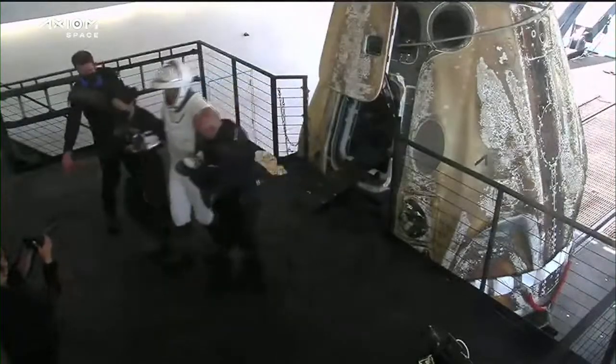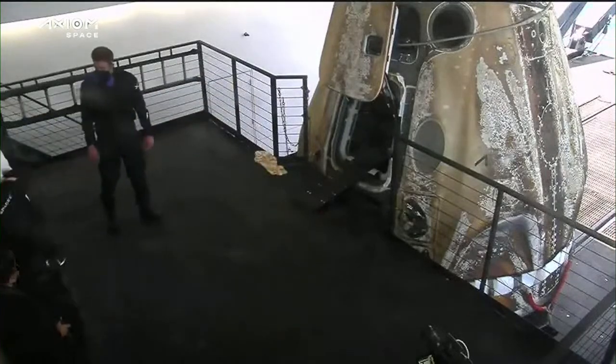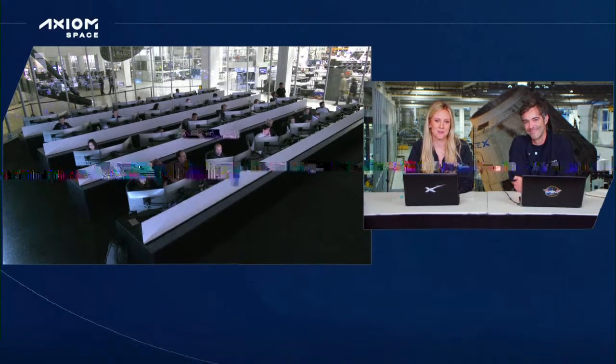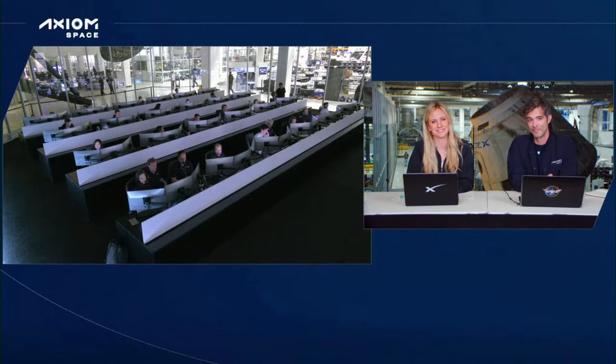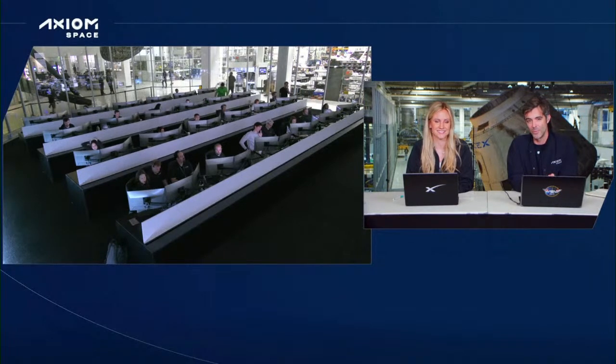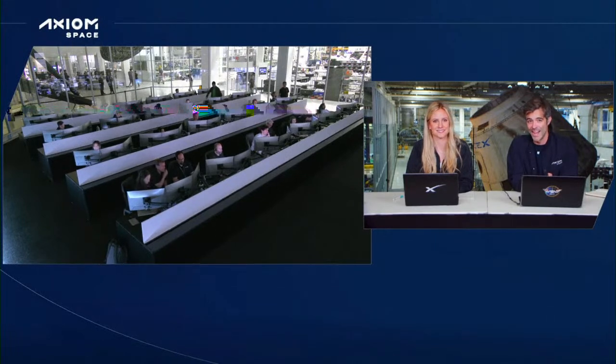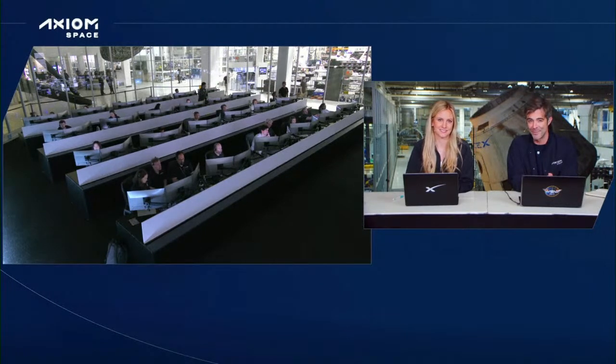With that, all 4 crew members of AX-1 are now safely out of the Crew Dragon Endeavour. So you can see their mission control here behind us at SpaceX headquarters in Hawthorne, California. Checking in now that pretty much all the crew are out, at this point we'll just be waiting on them to complete their medical checks coming out of the vehicle. They're happy, healthy, feeling good. All right, well, as the crews are now safely aboard the recovery vessel and have completed their journey to the ISS and back, with us is Axiom's Chief Business Officer, Amir Blackman.